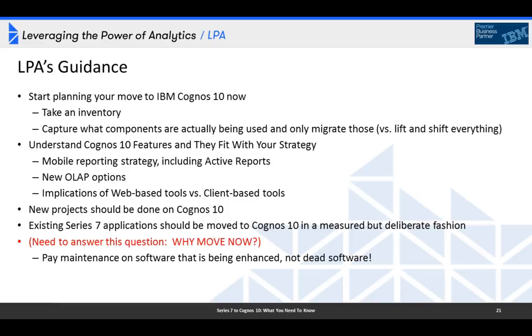So that's some fundamental, let's call it basic guidance. What we would obviously need to do to help you specifically is talk with you, understand your situation, understand the size of your migration effort, understand how it impacts your business, and help you come up with a better plan. Fundamentally, you need to answer the question, why move now? And LPA can help you with that.